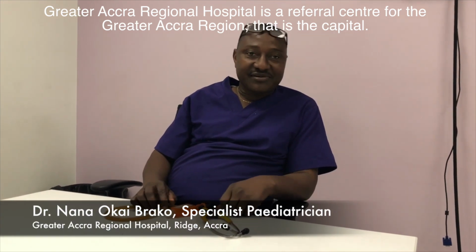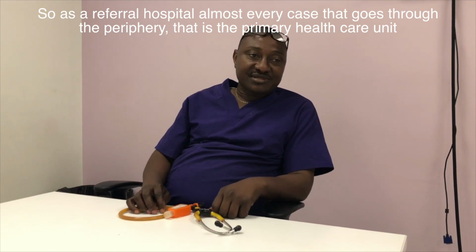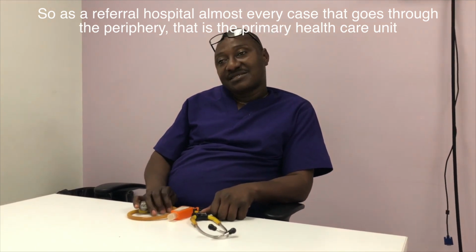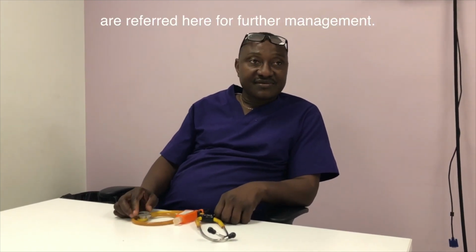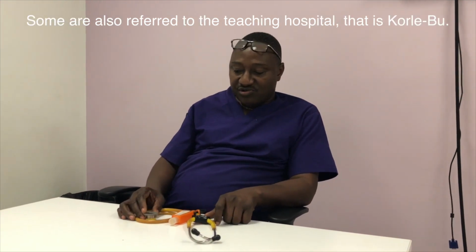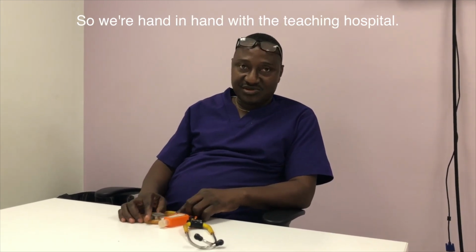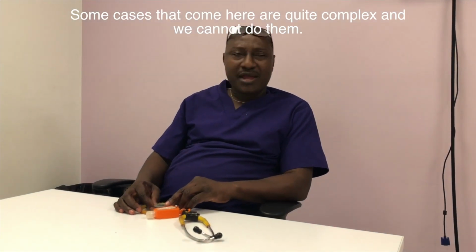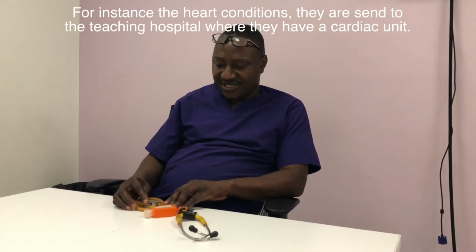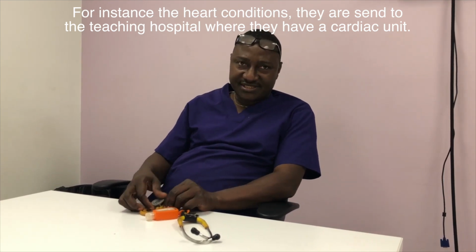Accra Regional Hospital is a referral center for the Greater Accra region. That's the capital. So, as a referral hospital, almost every case that goes to the peripheries, that's the primary healthcare units and things, are referred here for further management. Some are also referred to the teaching hospital, that's called Korle Bu. So we work hand in hand with the teaching hospital. Cases that come here that are quite complex and we cannot do, for instance, the heart conditions, are sent to the teaching hospital where they have a cardio unit.